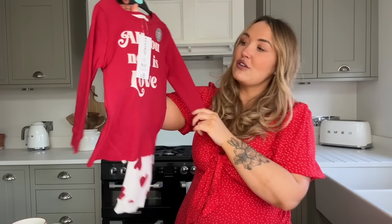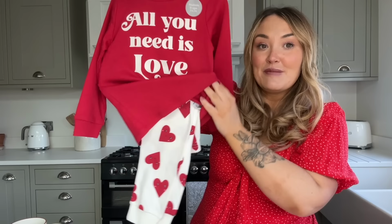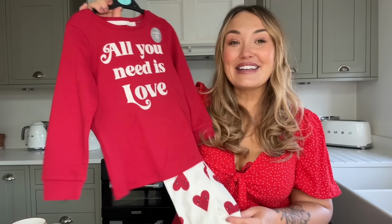They're like the little white trousers with the little red hearts on them, and then the little top, Love Is All You Need. And they're just going to be lovely for all year, but I thought that'd be really cute. And Alfie's birthday is Valentine's, and that's on Wednesday.